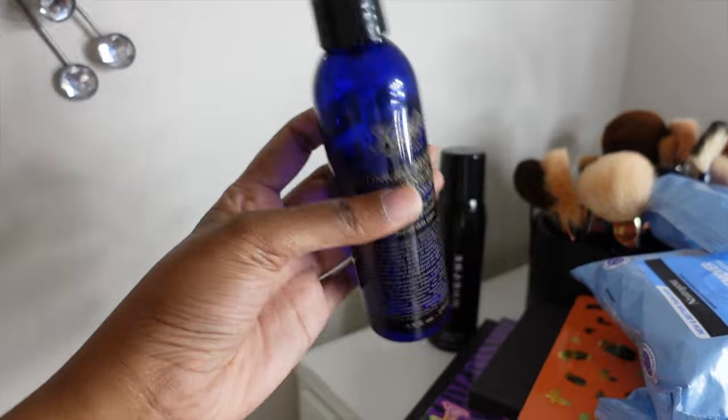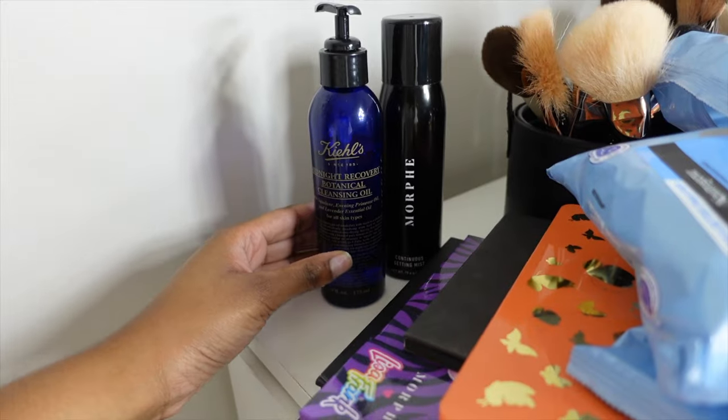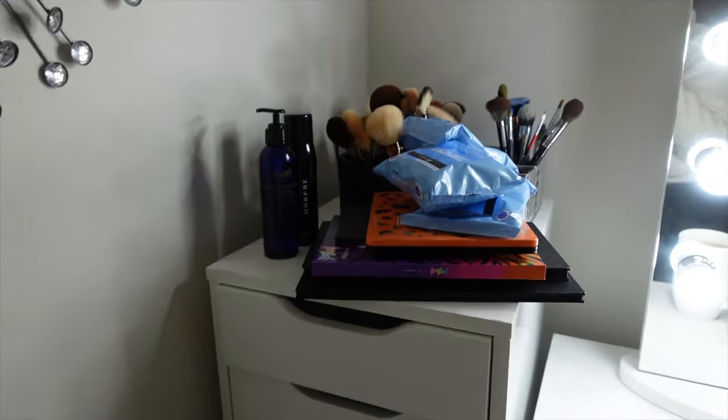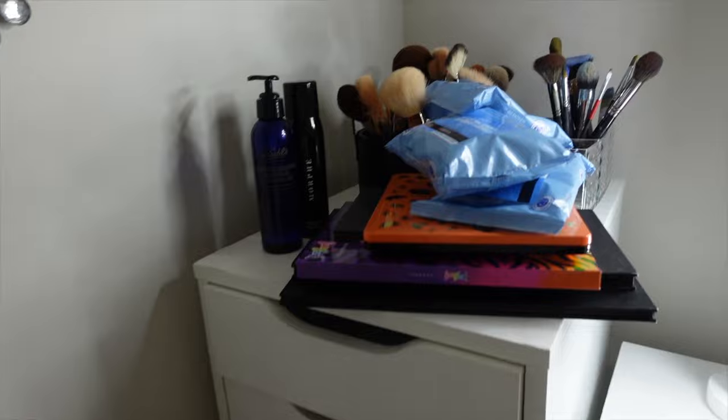Like, I loved my little gratis, so I knew it had the little edging. That is so cute. So, like, little stuff like that, like, I barely even use this, but, like, I'm not getting rid of it. Like, she's a gratis. Something is wrong with me. And then I just have some palettes here.